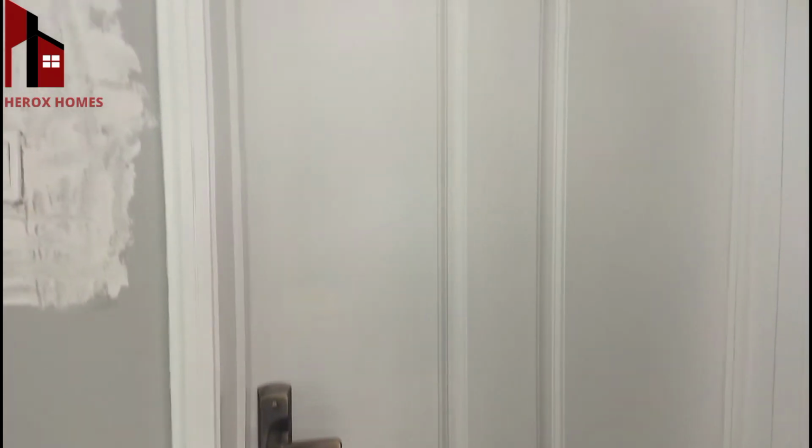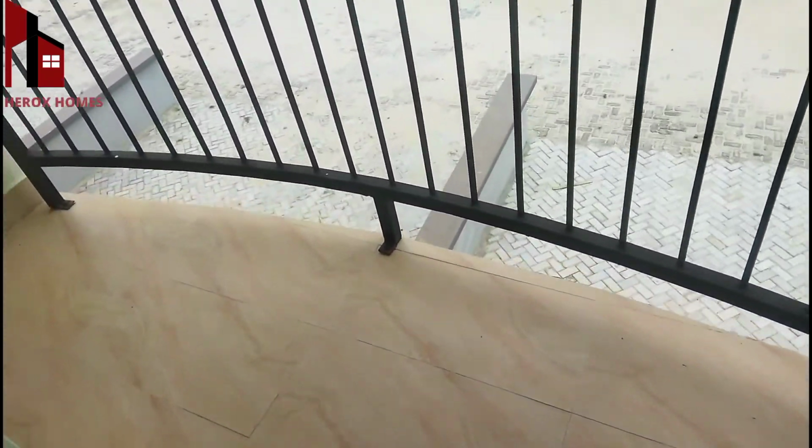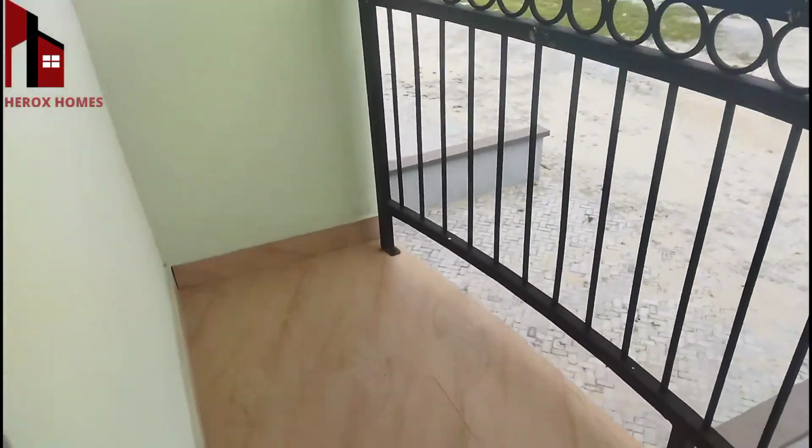Now, it's locked, but this is the convenience. All rooms are en suite. So this is the balcony. You can see the balcony.